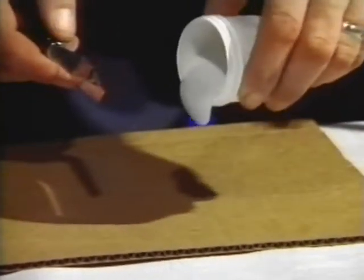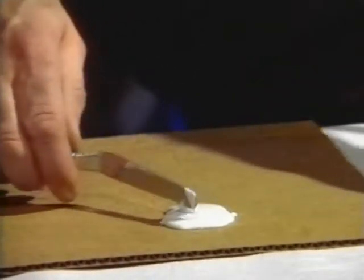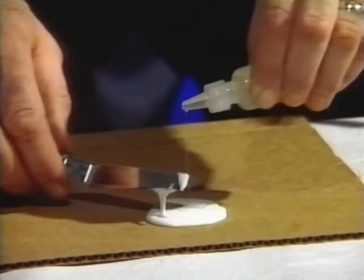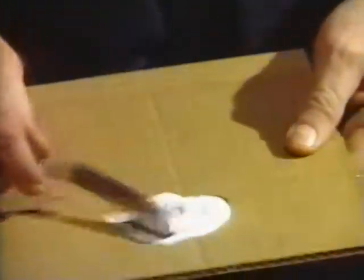On the mixing board, place approximately 1 tablespoon of the pattern impression compound. Add 12 drops of the pattern impression catalyst to the impression compound and mix thoroughly with a palette knife. Scrape the mixed compound from the mixing board onto the desired clean vinyl surface. The mixture will start to harden within 90 seconds.